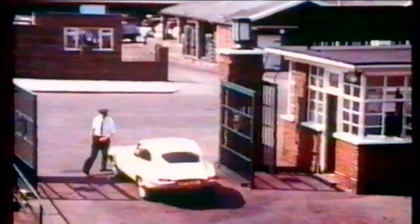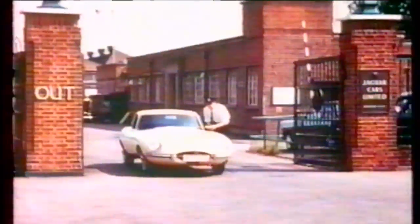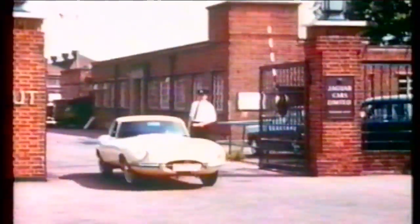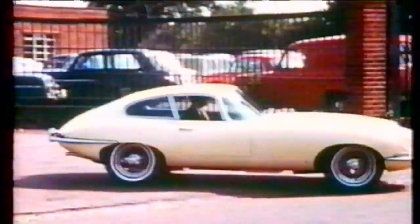In response to worldwide demand, new Jaguars are shipped to faraway places, normally by the most direct route, but there are exceptions. Some actually start out in the opposite direction.